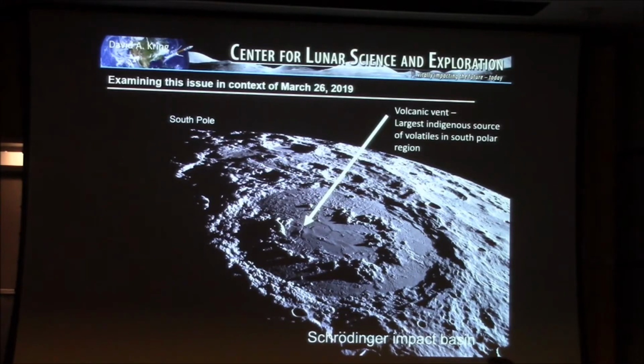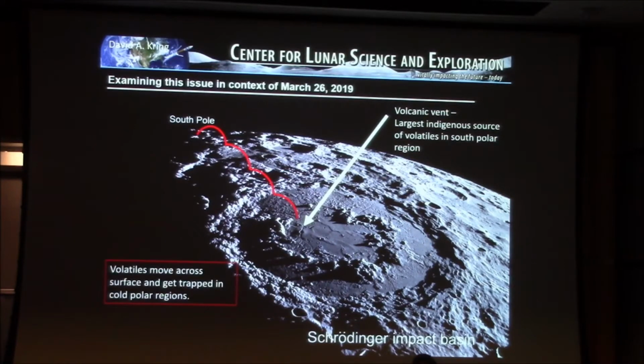Okay, now, again, the reason we're being pushed towards the South Pole is in part due to volatiles. This is a volcanic vent in the floor of the Schrödinger Basin. This happens to be the largest indigenous source of volatiles in the South Polar region of the moon. When that volcanic vent was erupting, it was spewing mostly carbon monoxide and carbon dioxide, but it did carry substantial amounts of water. Once those volatiles reached the surface, they had the capacity to hop and be transported in all directions, but those components that did travel towards the South Pole could be trapped there by very, very cold temperatures. And I'll explain in a moment why those cold temperatures exist there.